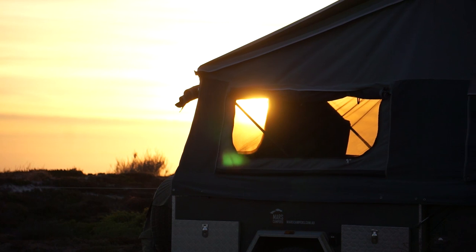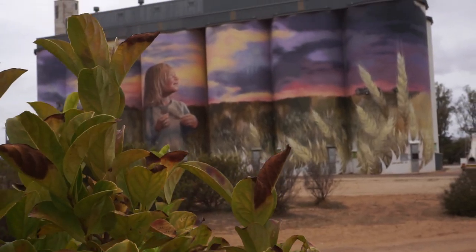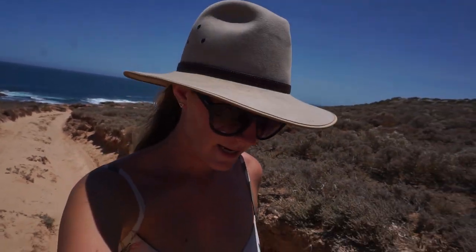Well, this might be the best beach camp of them all so far. We are halfway across Australia. We're going rock pool hunting.